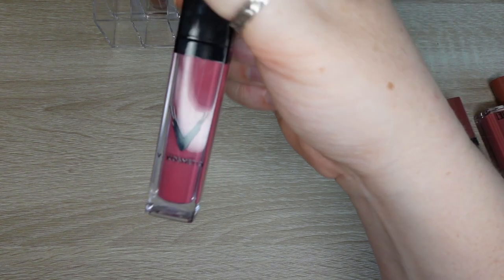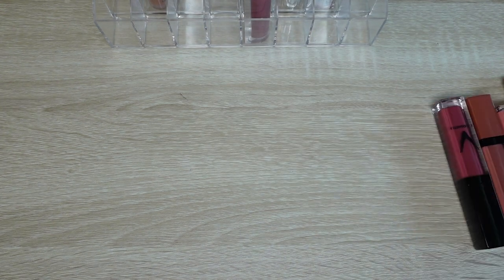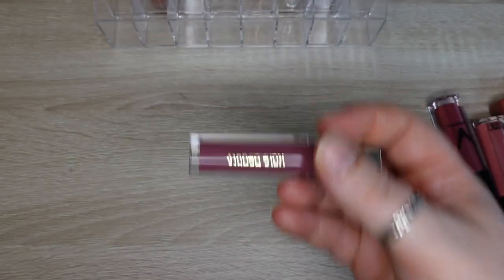This one I also got in a BoxyCharm. This is called V Cosmetics. It's in the shade Bubbly. This one's a fun one. I like this color. I have one from Rare Beauty that's a balm. This is in Nearly Mauve. I like this color and I like her balms.